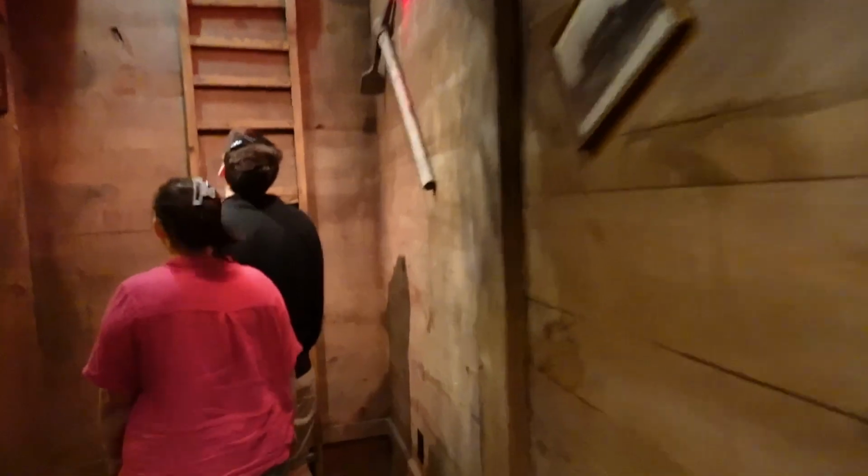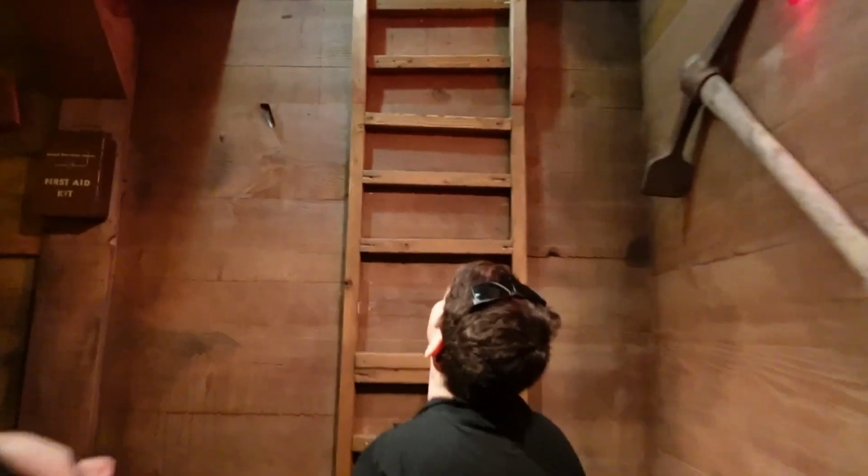They don't need to do this. They don't need to go this hard, but they do. This is amazing. It just sets the mood, sets the theme. I've never been on a mountain coaster like this. It's just usually chains out in the open. This is great. So then you have to climb this ladder to get to the ride.